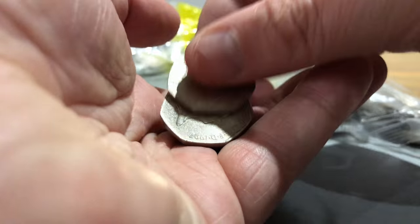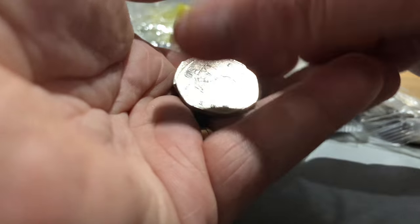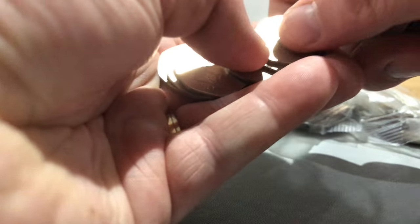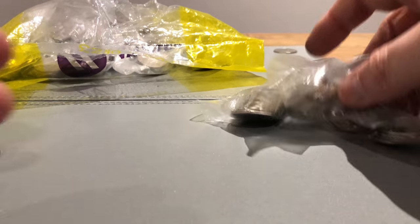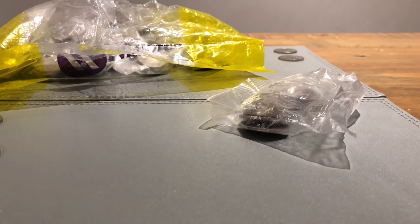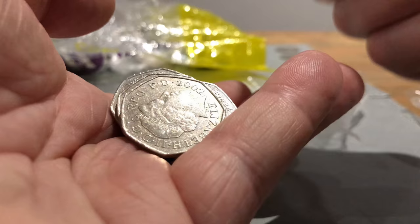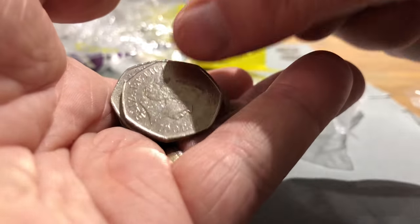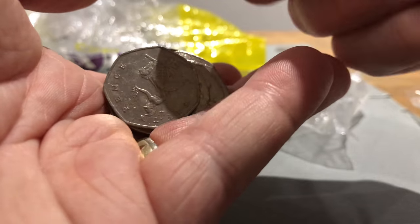Let's have a look. So far, nothing too exciting. Britannias, quite a lot of Britannias actually. In fact, this last lot are all Britannias. So, there we are. I'm just hoping for something really, really smart. Britannia, smashed up Britannia. Some more Britannias.